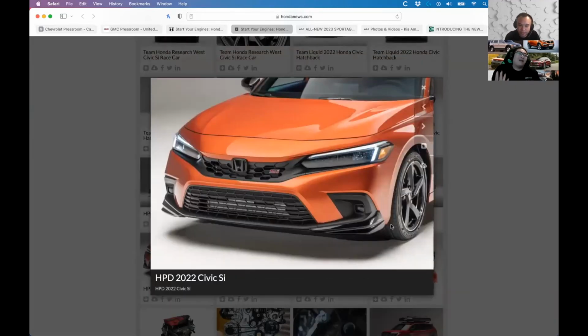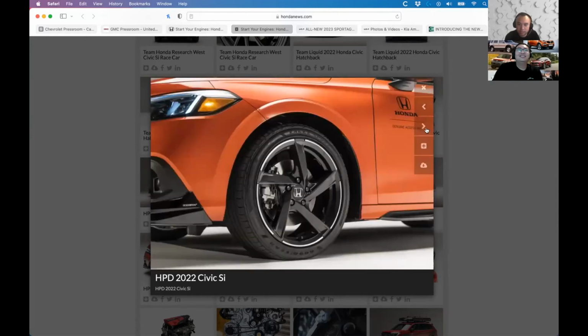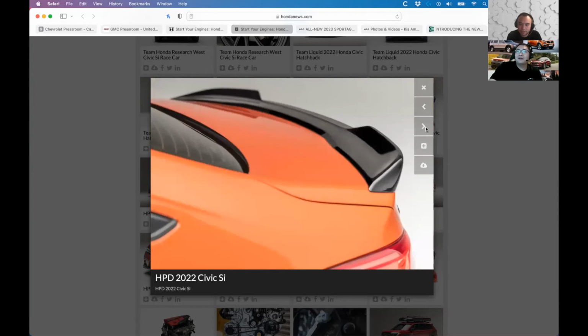You know what's interesting? That HPD front lip, it's not a full lip. It's just little winglet pieces off to the corner side. There's nothing in the middle, and nothing at the corners too. It's really weird. The wheels look really generic too. The stock wheels look better than these, let's be honest. Yeah, that's the sad part.